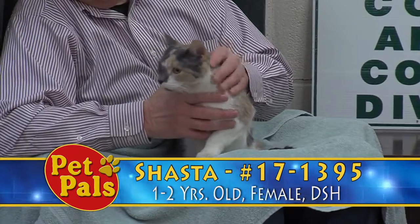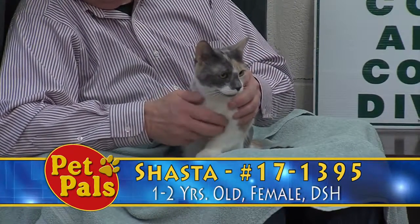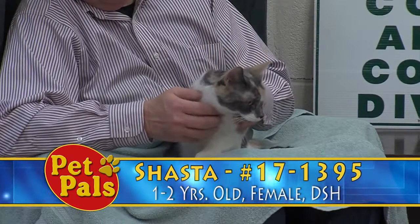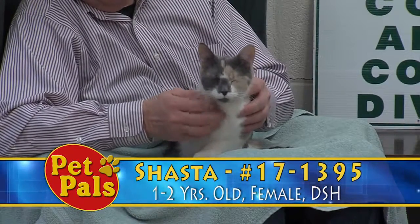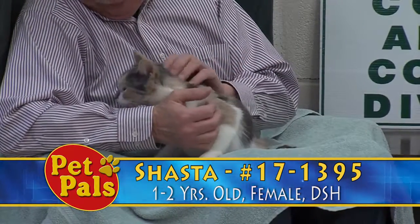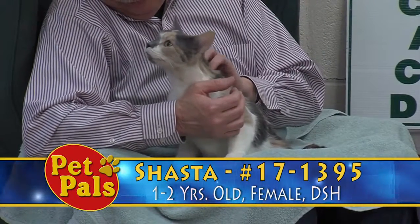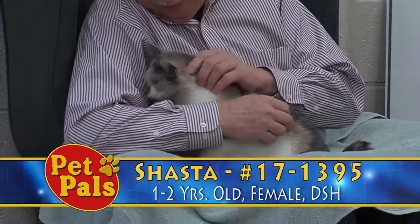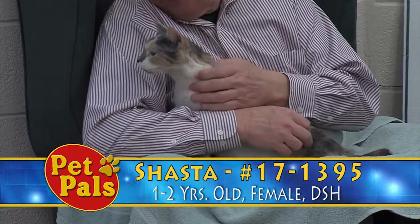For the length of Shasta's life, it's something that she may be able to be weaned onto regular food at some point, but right now she is on a special diet. So those are just important things that you're going to need to consider. She loves the attention. She kind of hangs back a little bit in her cage, sitting in her little hammock or underneath, and she just kind of watches as everyone walks by. But she seems to be quite interested in looking out the window that's across the set and liking the attention that she's getting from Randy.